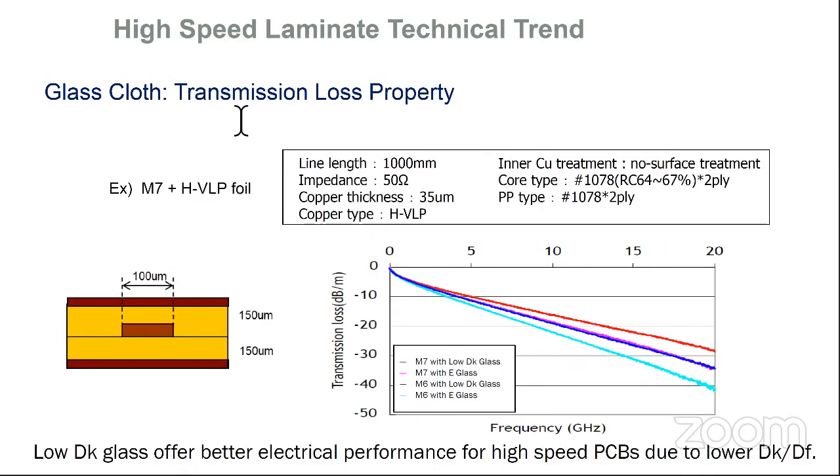Continuing on the topic of glass cloth and its contribution to transmission loss. In this particular example, our test vehicle uses a 1,000 millimeter length circuit, 50 ohm target, 1 ounce copper using HVLP copper. The resin content on the dielectric for this particular TV is 1078 glass with a resin content between 64 and 67%. And that is the core. And then the bonding ply is also a 1070 glass 2-ply. So we need to keep those things constant as we do these types of measurements.